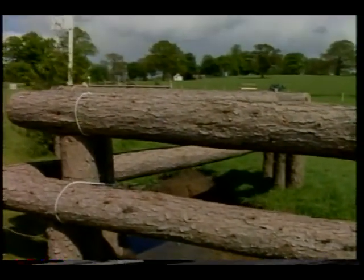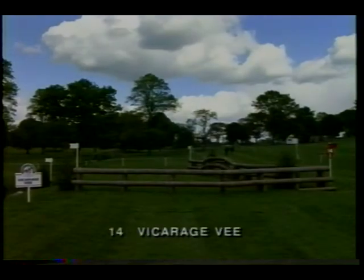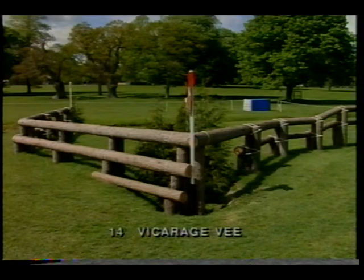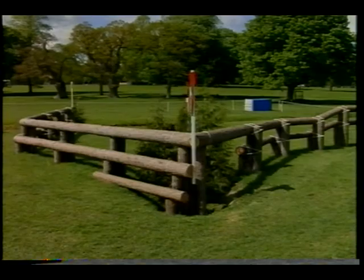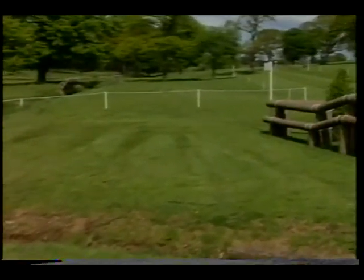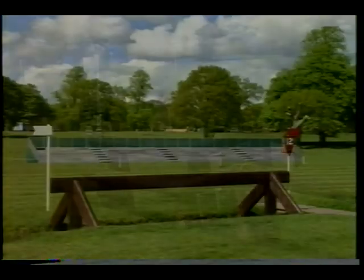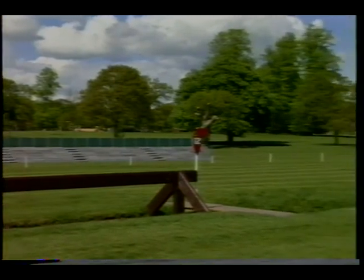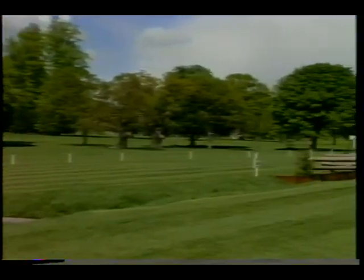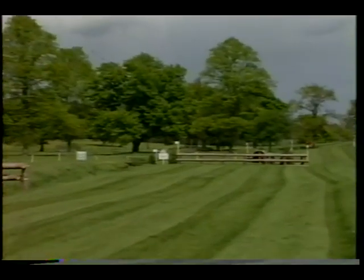And then about 40 metres beyond that, on the left-hand bend, the Vicarage V. The corner on the right is as big as you're allowed to build corners, and the alternative on the left-hand side also involves a corner on the way out. Really, the interesting thing will be to see how the riders ride the track from the Charisma Beam through the zigzag and onto the Vicarage V, because they'll all come up pretty quickly.